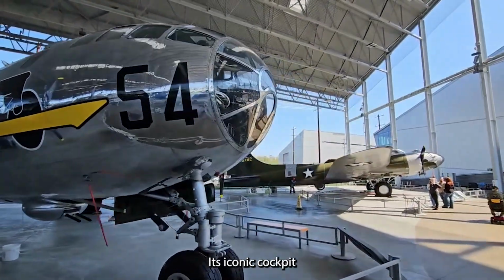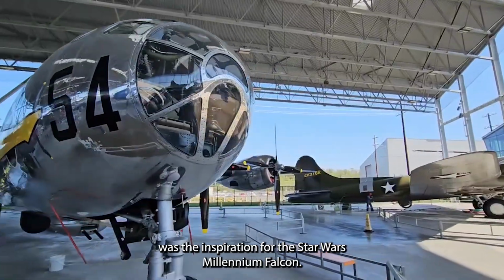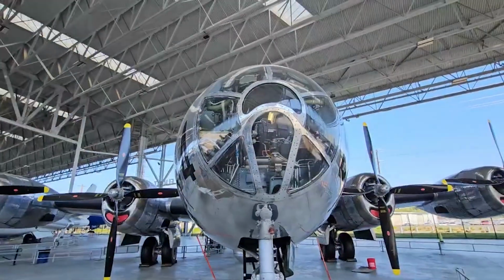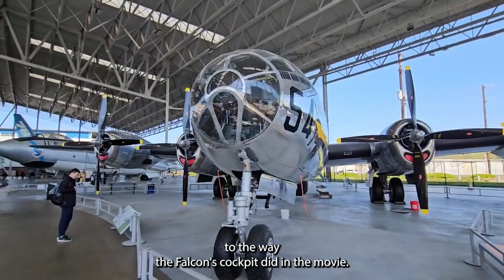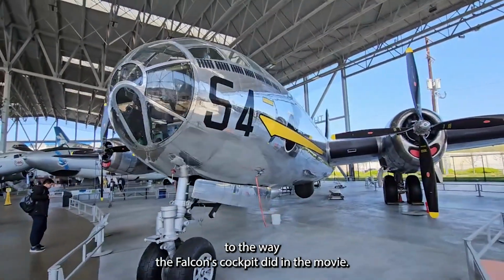Its iconic cockpit was the inspiration for the Star Wars Millennium Falcon. When seen from inside, the window looked identical to the way the Falcon's cockpit did in the movie.